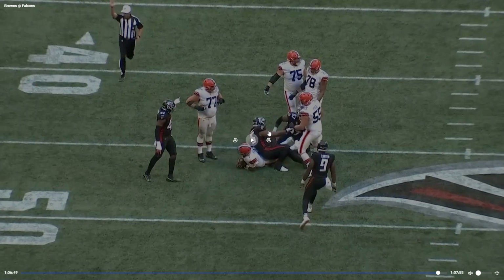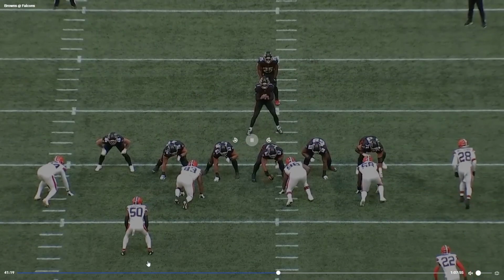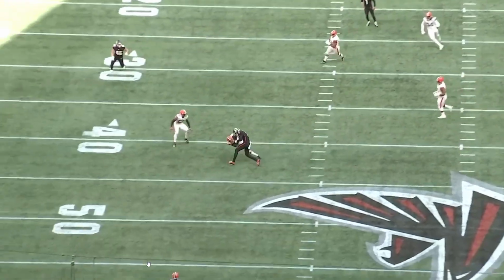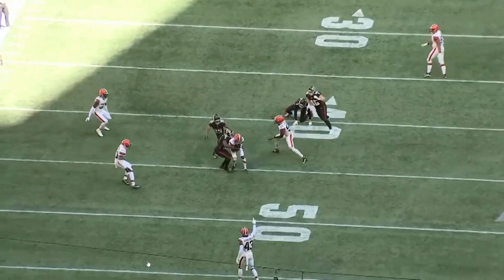This guy is worth every penny we've spent on him, dude. He is the guy you want to build your defense around. If there wasn't an Aaron Donald in the league, he would be the best defensive tackle in the league. And they're not that far off, to be honest with you. Those guys are just beasts.